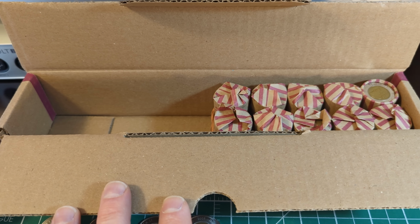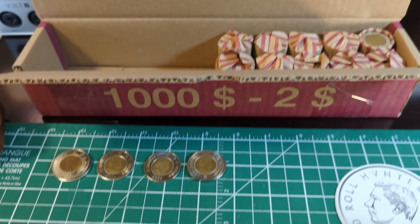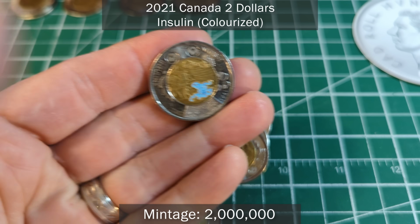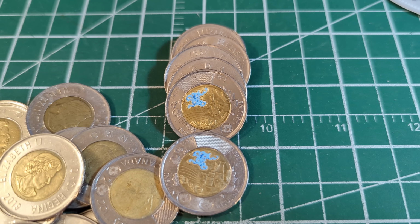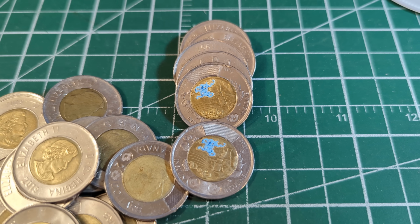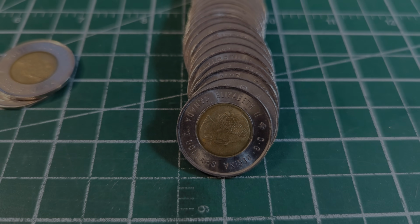So we're at the halfway point, 10 rolls in, and we hadn't found any colorized coins until just now. We got our very first one. It's the 2021 Insulin. And look at that. We actually got 2 in a row. So that just doubled our color instantaneously, so that's pretty cool. We got 2. Those are minted at just 2 million each. They're from 2021 Insulin. We're in roll number 13.